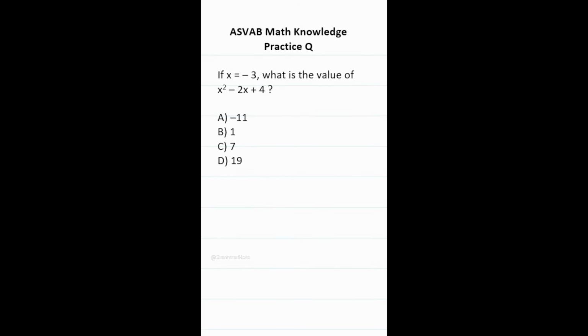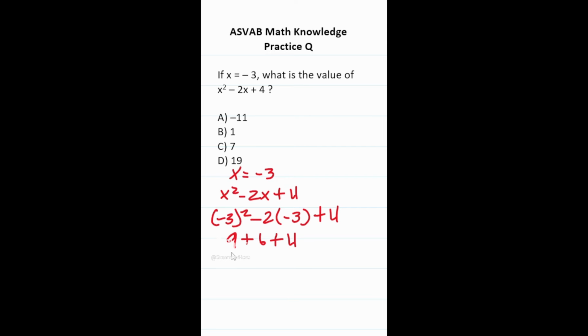This math knowledge practice test question for the ASVAB and PiCAT says, if x equals -3, what is the value of x squared minus 2x plus 4? So we're going to take x equaling -3 and plug it in here, x squared minus 2x plus 4. Let's go ahead and plug that in for x accordingly. This becomes -3 squared minus 2 times -3 plus 4. -3 squared is the same thing as -3 times -3, which is going to be a +9. -2 times -3 is going to be +6. Again, a negative times a negative is a positive. Plus 4. 9 plus 6 is 15. Plus 4 is going to be 19. So the correct answer to this one is D, 19.